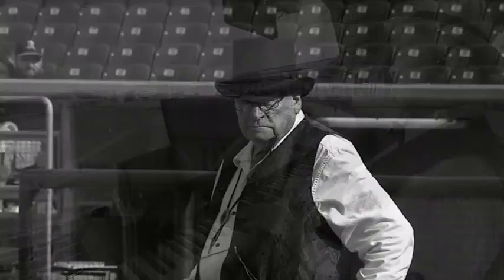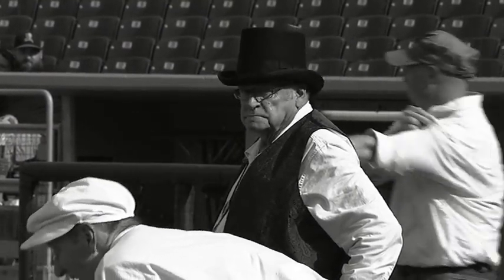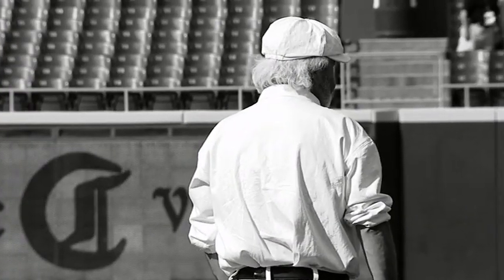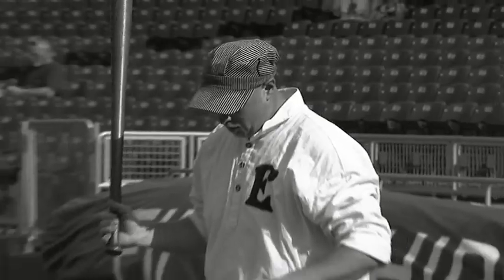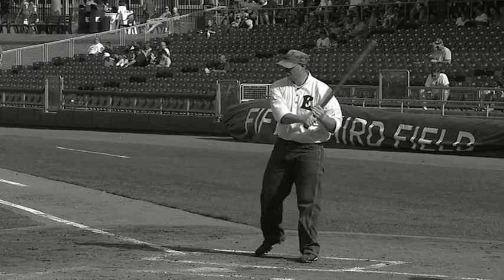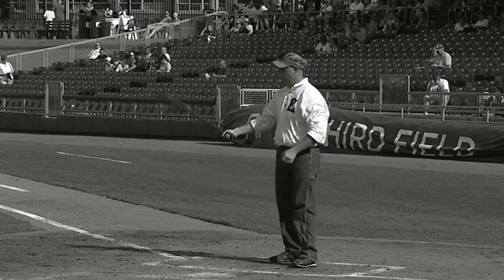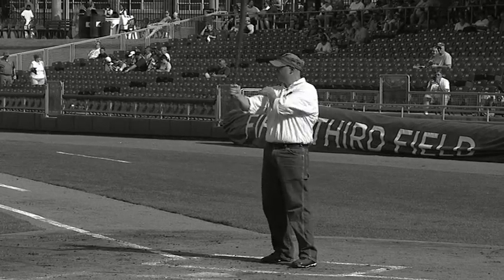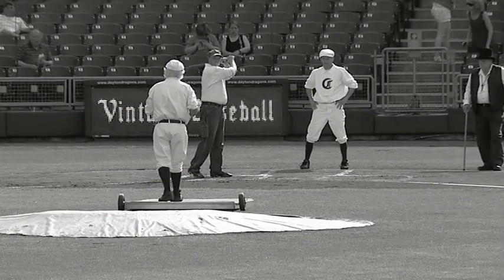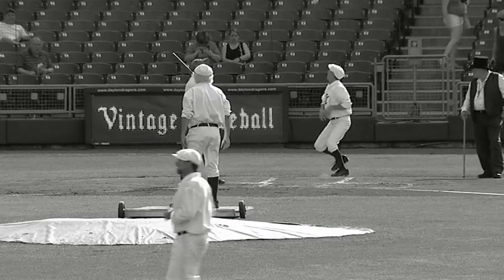Some of the rules from back in the day: A batted ball is determined fair or foul by where it touches the ground first. Bases are 90 feet and cannot be overrun without a runner being tagged out. The pitcher stands 45 feet from home plate. As you may have noticed, batters can be put out one of three ways: by a batted ball being caught on a fly, a batted ball being caught on a bounce, or by striking out.